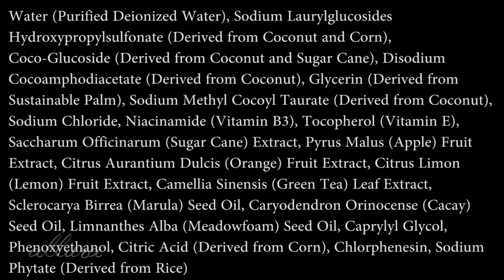So when we look at the ingredients, after water, that second ingredient, which they say is derived from coconut and corn, that's the main surfactant or the cleansing ingredient that's in this product. And compared to other much more potentially harsh ingredients that are used to cleanse, this one seems to be a much better, less abrasive ingredient.